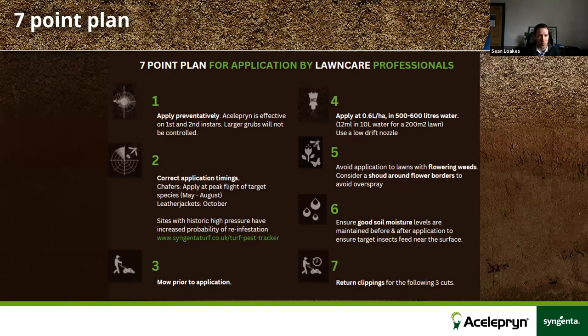So first of all, obviously applying preventatively. So Acelepryn is only effective on those first and second instars, and the larger grubs are just not going to be controlled. It's not good value for money to be applying differently, and we'll be going against the label as well.